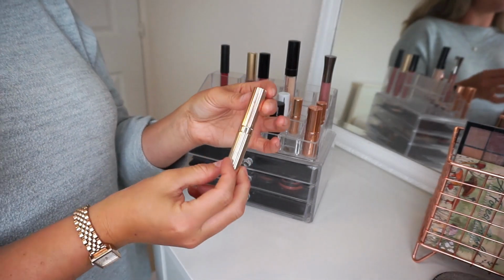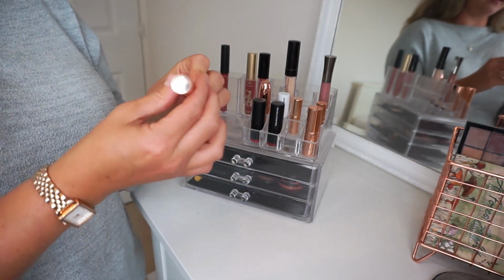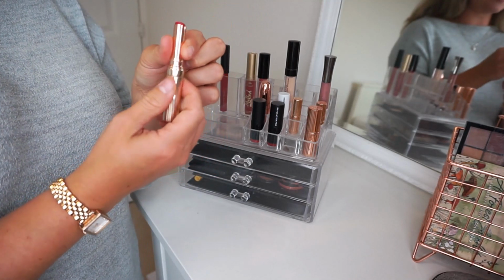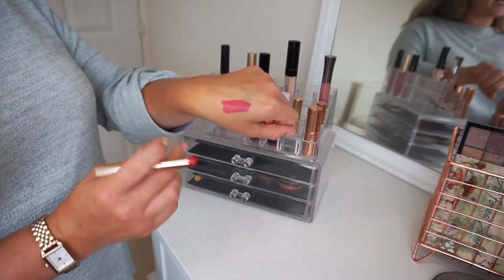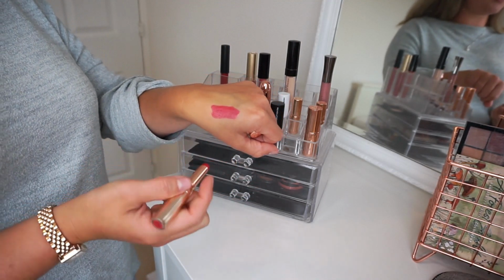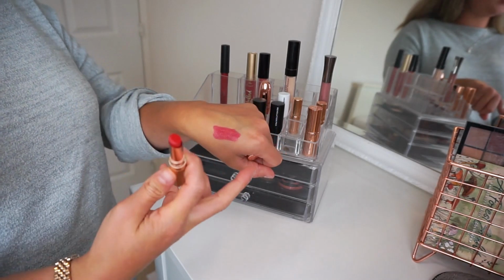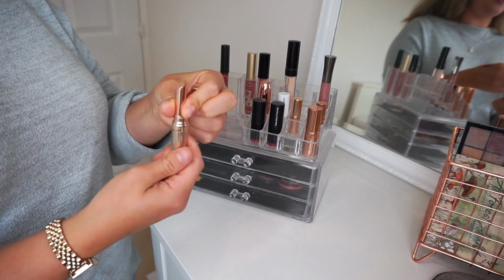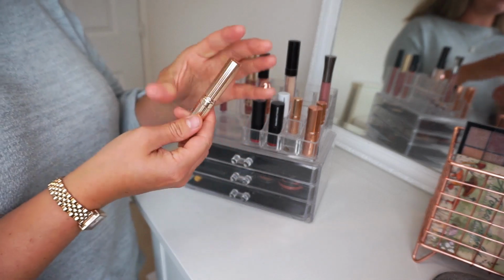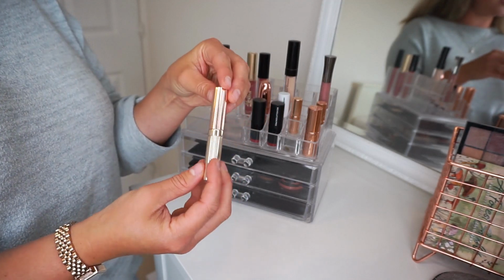Oh man, this was a gift from my sister, I think. This is a Ted Baker lipstick, and it's a red shade. It's really, really balmy, and the coverage of it isn't super strong, but I thought it would be really good for touching up a red liquid lip, but I never ever use this, so I am going to put that in the gifting pile because it's beautiful. The packaging is stunning. It's very Charlotte Tilbury-esque.